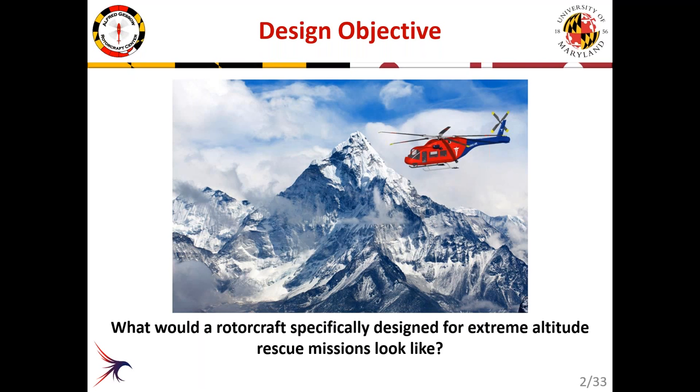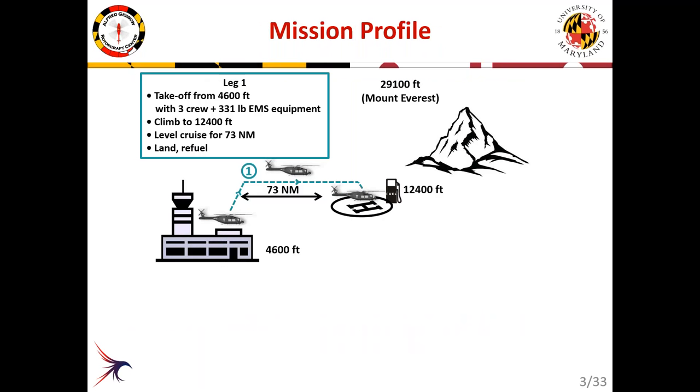I will explain the design shortly, but first, let me talk about the mission profile given by the RFP. The rotorcraft starts the mission at an international airport at 4,600 feet. After taking off with three crew, that's pilot, hoist operator who is also a pilot, and an EMS specialist, and 330 pounds of EMS equipment, it climbs to 12,400 feet, cruises for 73 nautical miles, and lands at a smaller airport near the mountain to refuel.